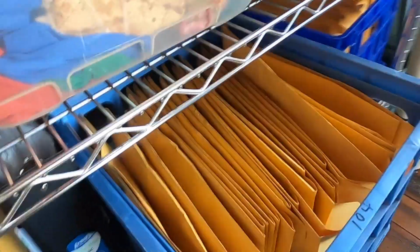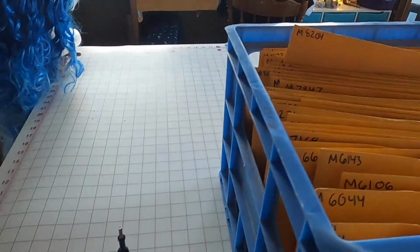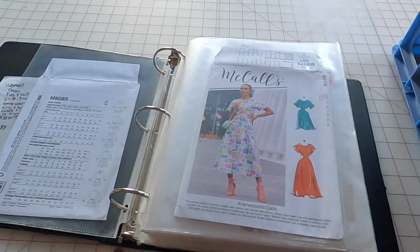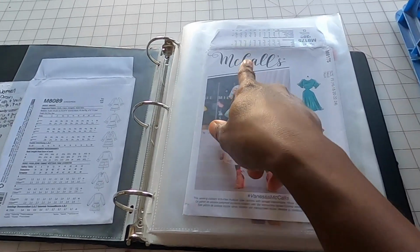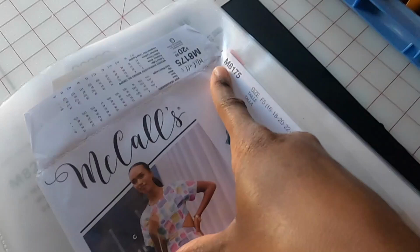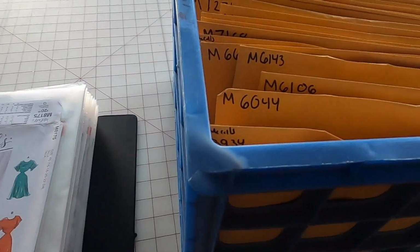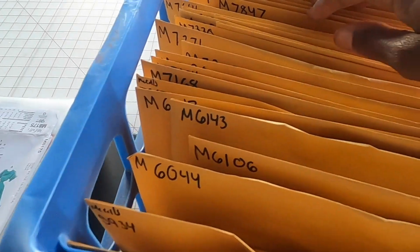This is all of my McCall patterns. So let me show you. Okay, so all the McCall patterns are in here. Let's say I wanted to find this pattern. I would look at the number, M8175, and I would come over here and they are all organized by number.